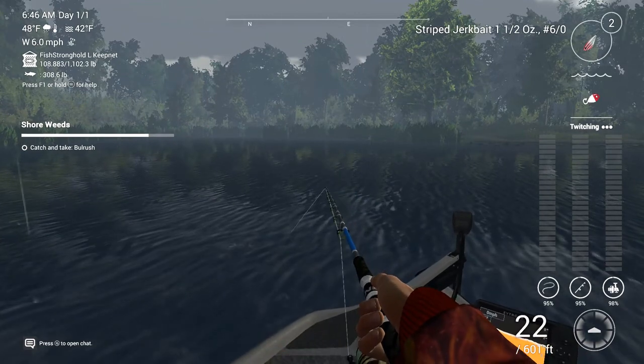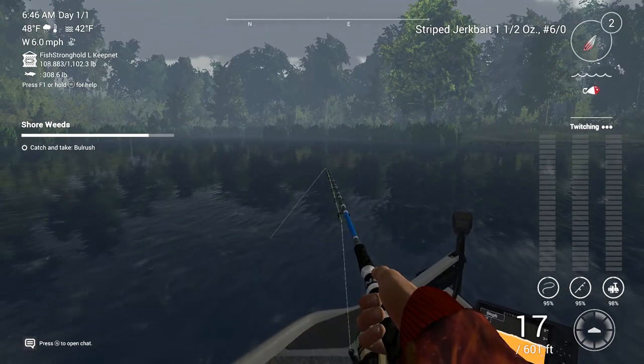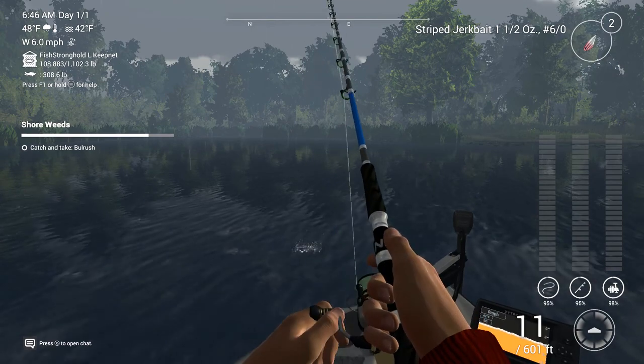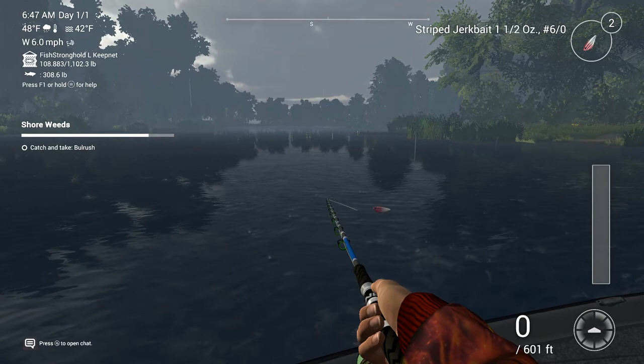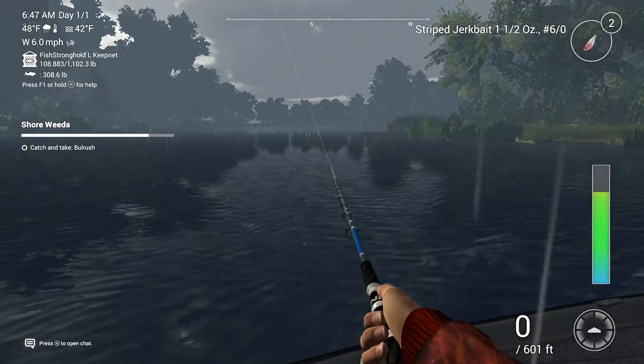Anyway, well, we've had some bites and we've had some early action. We may have to switch a lure here in a minute. We'll make a couple more casts in this direction.